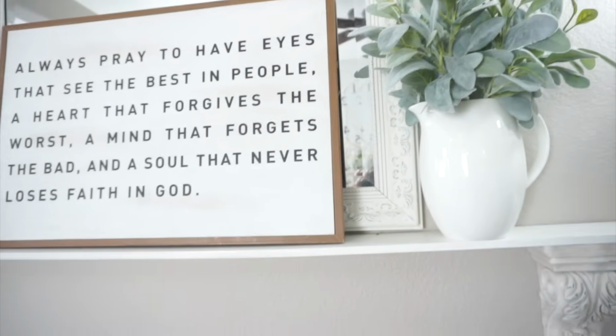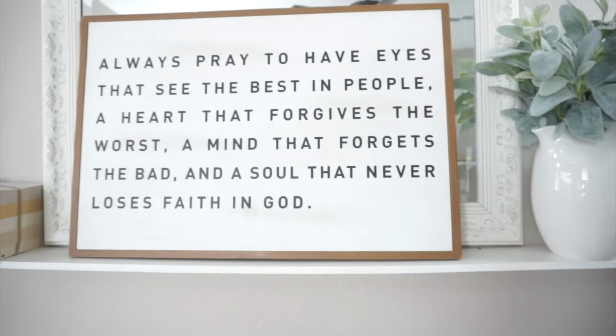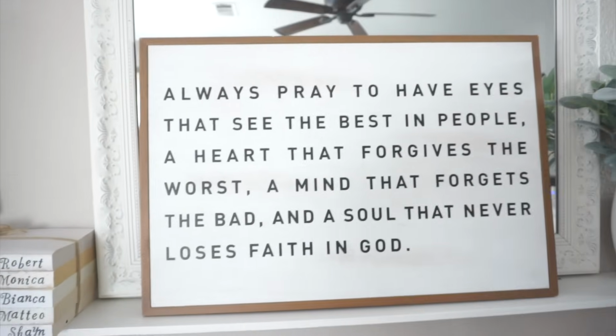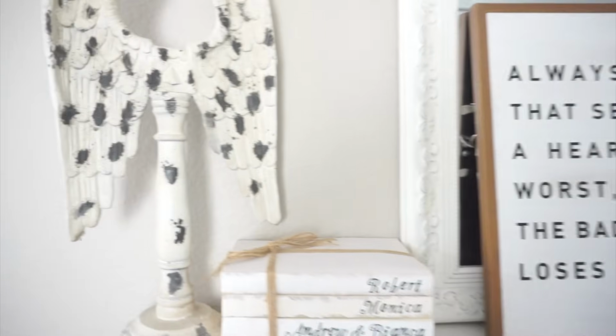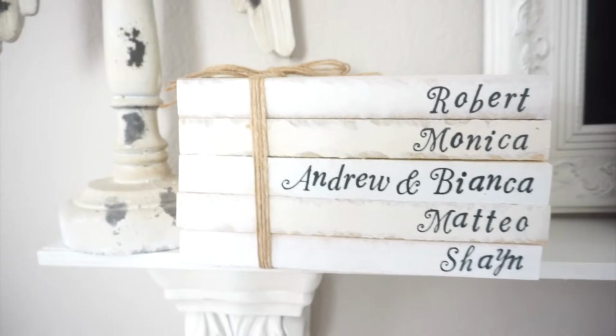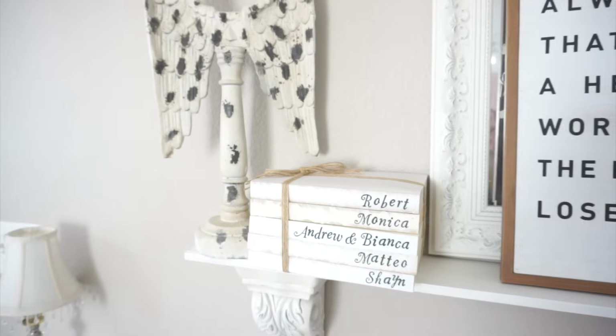This sign that says, "Always pray to have eyes that see the best in people, a heart that forgives the worst, a mind that forgets the bad, and a soul that never loses faith in God," that was purchased at Hobby Lobby, as well as these angel wings. And the book stack was sent to me from a company that is local here.